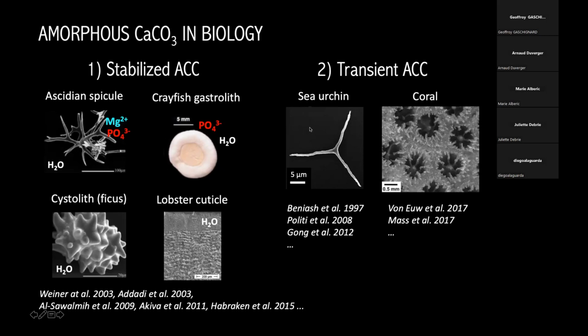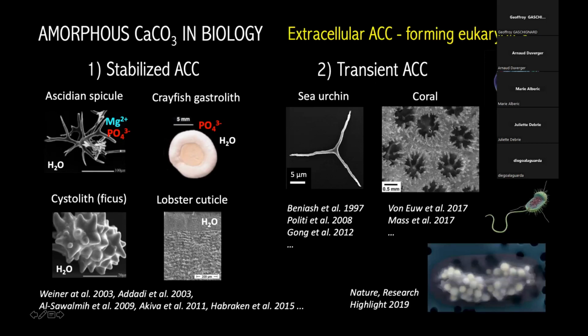And these are ACCs that are temporarily stabilized, but then eventually they will convert into crystalline polymorphs, which are thermodynamically more stable than ACC. And it has been first evidenced in the sea urchin larva spicule, and later on in some corals as well. So what I should mention here is that all these ACCs are extracellular ACC formed by eukaryotes, and so I'm not mentioning your beautiful bacteria, the cyanobacteria, in particular these cyanobacteria with the amorphous calcium carbonate particles. So here we really focus on extracellular ACC formed by eukaryotes.